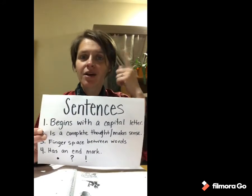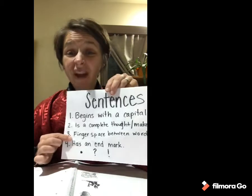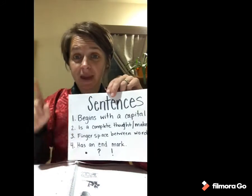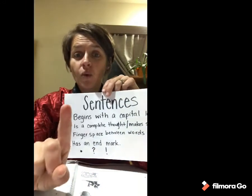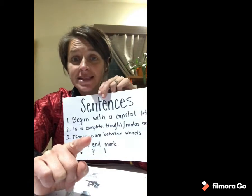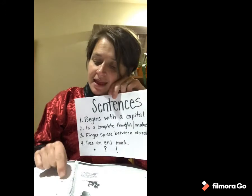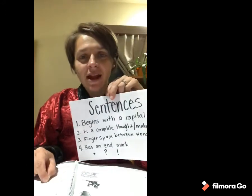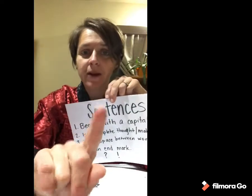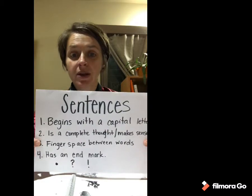It's a complete thought. Okay, so then rule number 3, when you're writing a sentence, you need to make sure to have a finger space between each word. So at the beginning, like right now, when you're learning how to write a sentence, you could even put your finger on the paper and then leave a little gap and then write the next word. Not a huge gap, just the size of your finger. All right, so that's rule number 3, is leave a finger space between words.